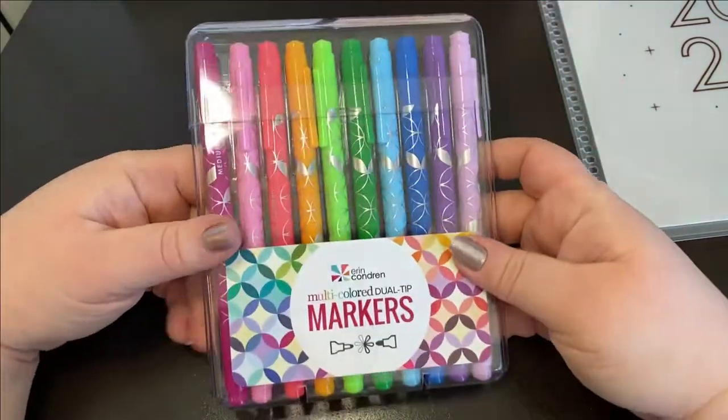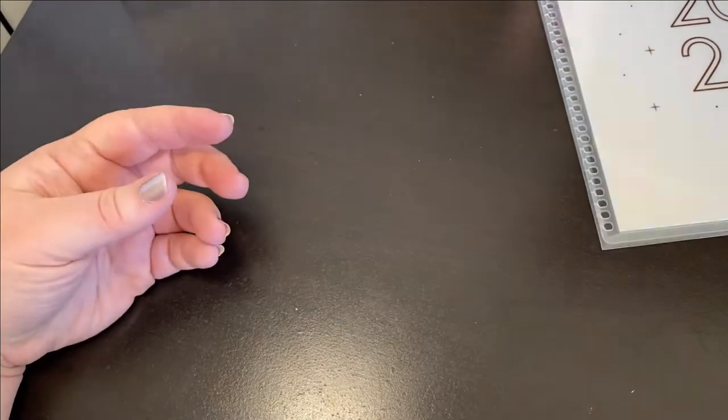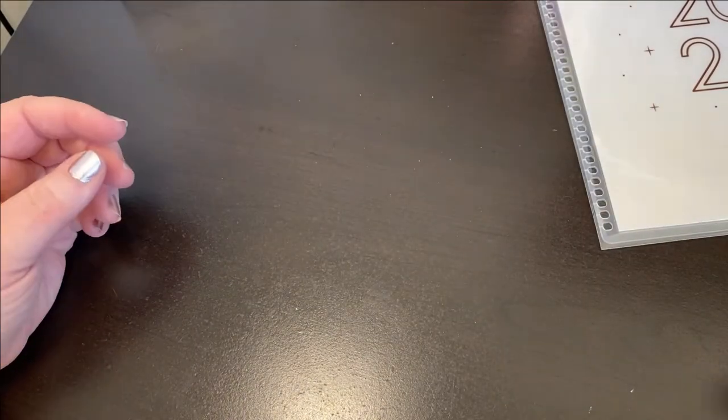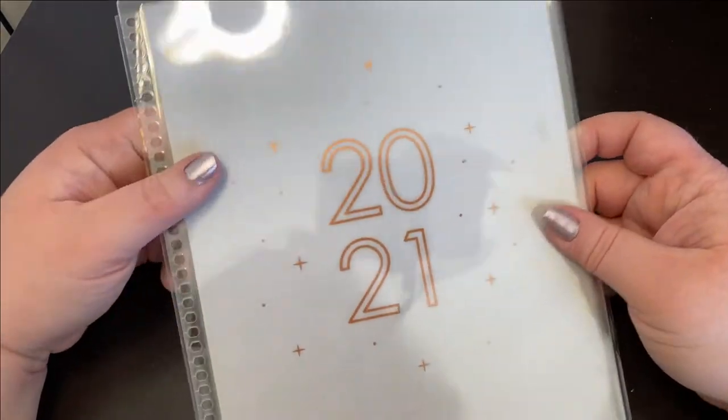And it does come in this little case and everything. So yeah, we'll see if I end up using these or not. But if I don't think I'm going to, and I give away one or more of those planners, I might give those away also. We shall see.